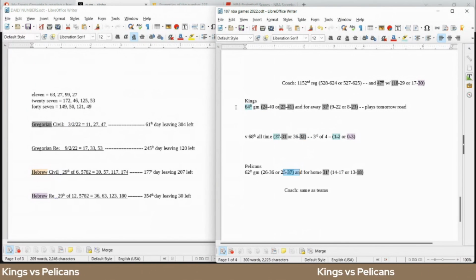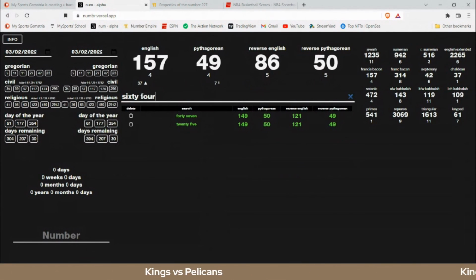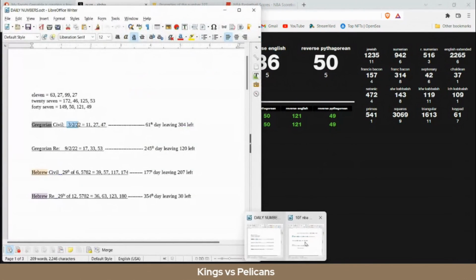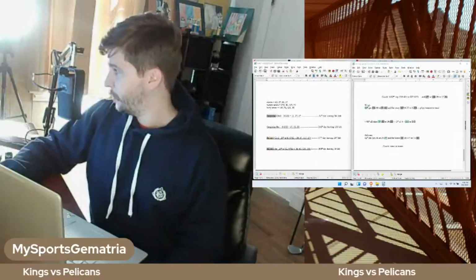for the season, this being Kings' 64th game for the season. And we know 64 written out sums to 157. 157, the 37th prime number. And that is both sides for you.